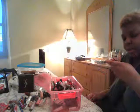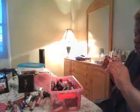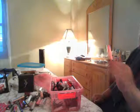Then I have an H&M red lip pen. Then I have a 314 Petal NYC lipstick. Then I have a Clinique Pouty Pucker in the color Caramel Drizzle lip gloss. Then I have a Wet n Wild Mega Slicks Balm Stain, and this is the color in Tangerine and Tribal. I like that one.